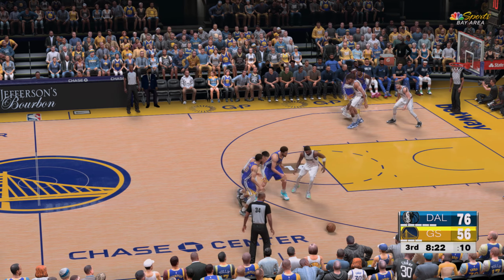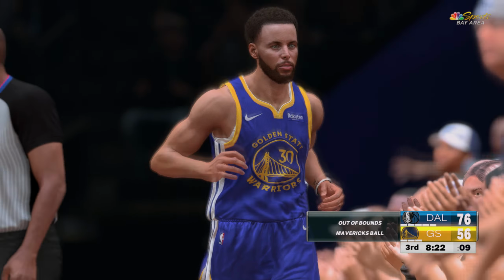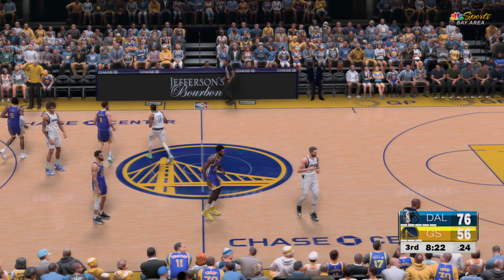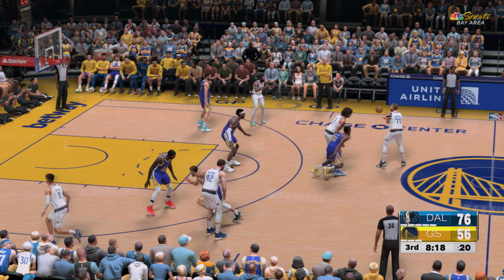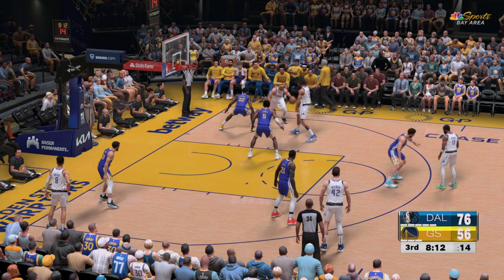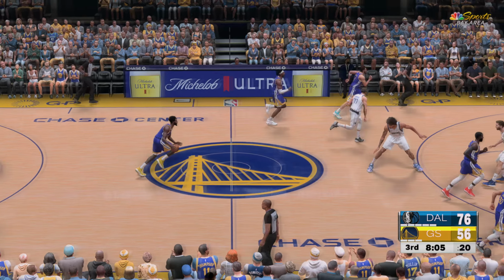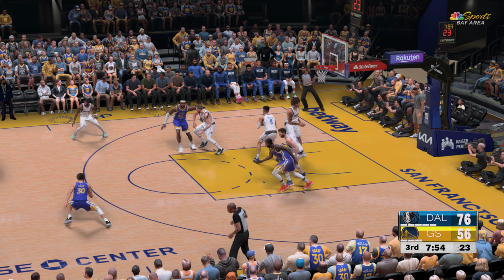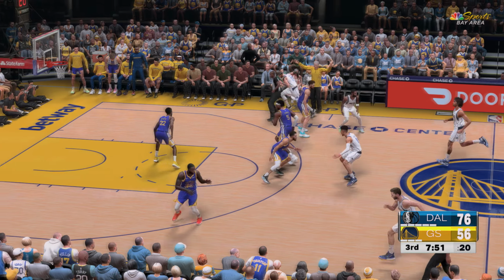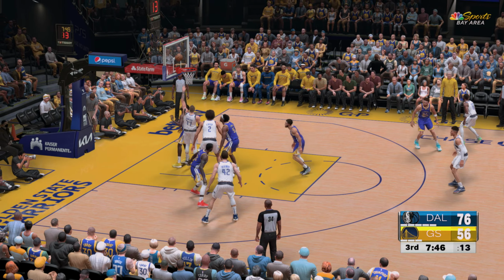Curry against Green. Tries to keep it alive. And it's out of bounds. Last touch by Curry. Here's Dallas now. They're on a 13-3 run. Outside Irving. Back to Doncic. The rebound by Wiggins. Golden State has gotten 2 of 4 threes to fall here in this third quarter. Pass to Thompson. Fires the three. Rebounded by Green. Green's got his 6th rebound on the night. To the inside, Doncic. Nice work on the boards, paying off with a basket.